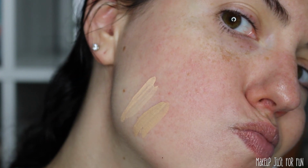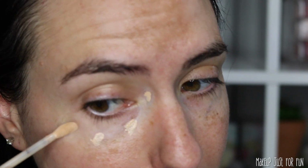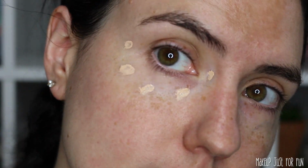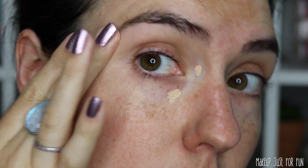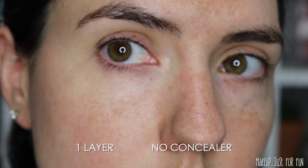Now I'm testing the 2 colors that I picked up just to sort of figure out what's gonna look best, and I do end up using both of these. First, I'm just using the lighter color called Buttercup, and I'm doing a really tiny little 1-layer application under my eyes so that we can see how this builds.